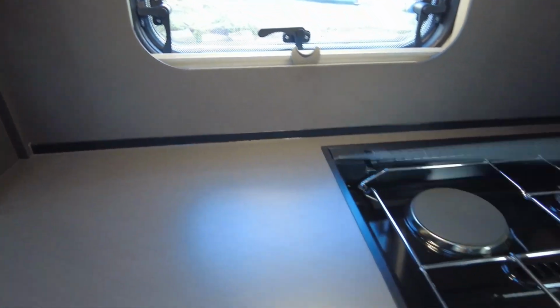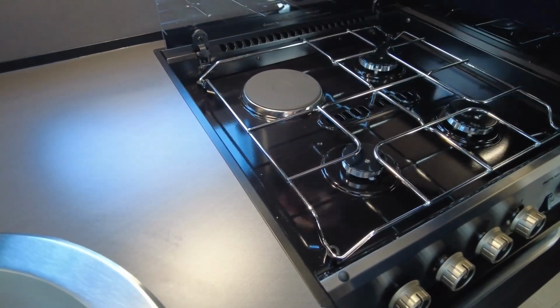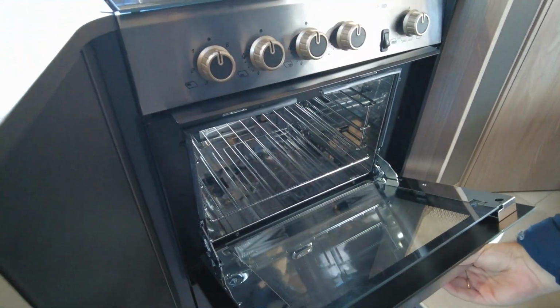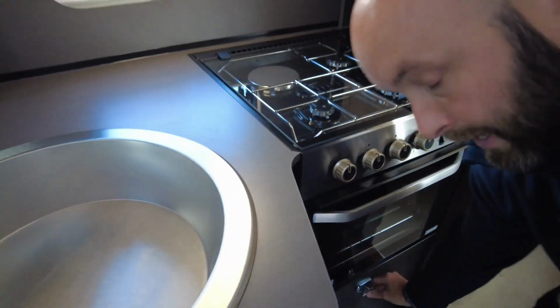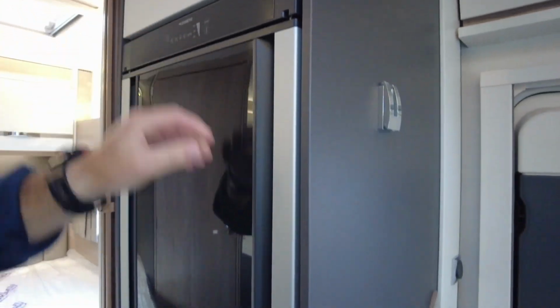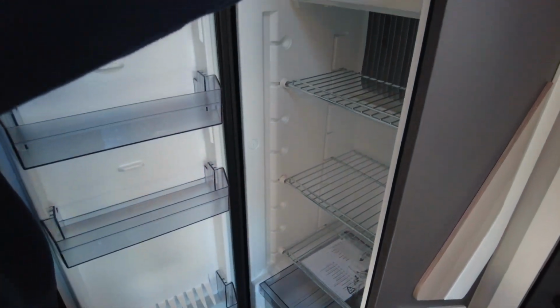And then coming onto your large kitchen area, you've got your 3 gas burners with your electric hot plate. And then just below, you've got your combination oven and grill, and even more storage in form of a drawer. Yeah, it's not bad, is it, really? Up top again, more storage. You're going to get bored of me saying this. And you've got the fridges that I think are cracking. So you've obviously got a freezer section in there as well.